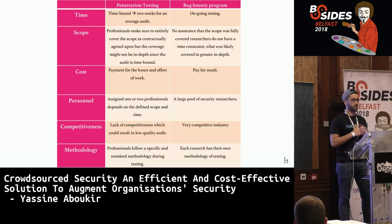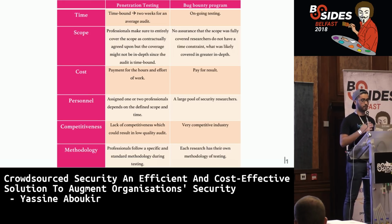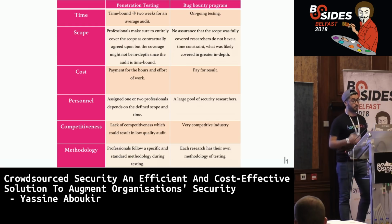All right, let's talk about the scope. For penetration testing, professionals make sure to cover the whole scope contractually. But there is the time constraint, which means they might not actually cover the whole scope in depth. For a bug bounty program, these researchers do not give you the assurance that they will cover the whole scope. But one thing is that these researchers don't have time constraints, which means they might come back to hacking on your assets all the time, so they might actually cover the scope in greater depth compared to penetration testing.